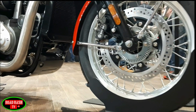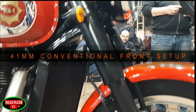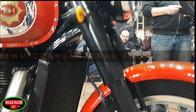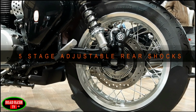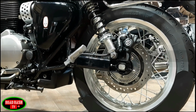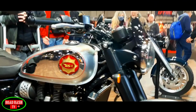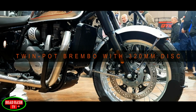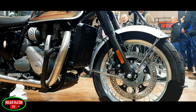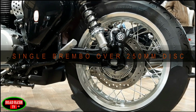In the suspension department, humps and bumps are handled by a set of 41mm traditional forks that help to preserve the bike's character, while at the rear, 5-stage preload adjustable twin shocks provide extra stability when 2's up or when carrying a fully loaded luggage complement. And just to show an extra touch of quality, stoppers are provided by Brembo's over a single 320mm disc up front with a 250mm rear disc that's definitely more than enough to keep this bike in check.